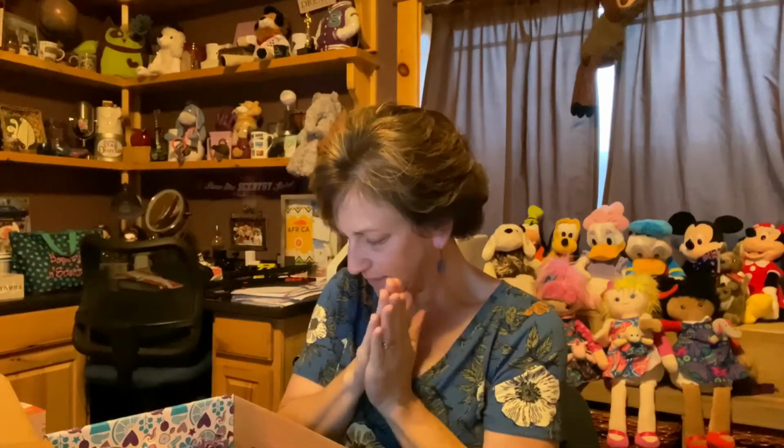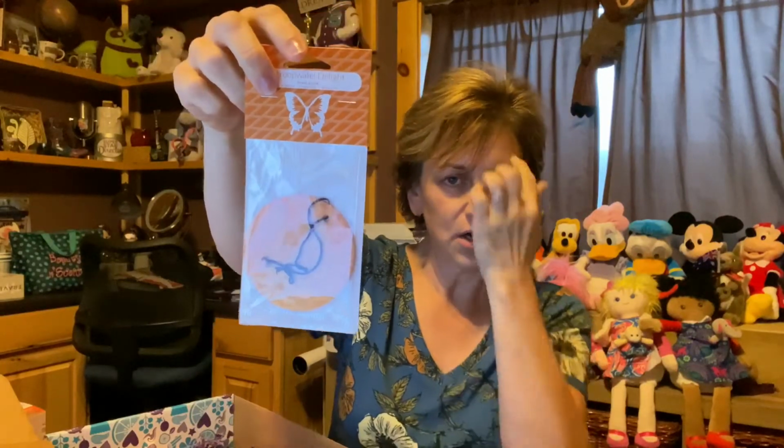Okay, what else did we get? We got a scent circle, Stroop Waffle Delight. A scent circle is something that you can hang in your car or in your closet. I will tell you that it needs to be hung freely. There are oils on this disc, and we know what oil can do to fabrics and leather and pleather. It can eat away at it. So you want to make sure that this is not touching anything, so it needs to be free hanging.